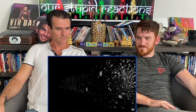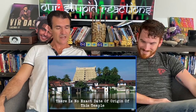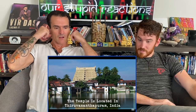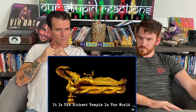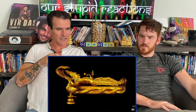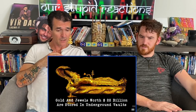Number two. Padmanabhaswamy. There is no exact date of origin of this temple. It's so mysterious, it doesn't exist. The temple is located in Thiruvananthapuram, India. Tired just looking at it. Ooh. That's pretty. It's the richest temple in the world. What does richest mean? Meaning that it's got probably the most valuable items and artifacts inside of it as far as gold and different things. Yeah, gold and jewels worth 22 billion. Who owns that? Not us.